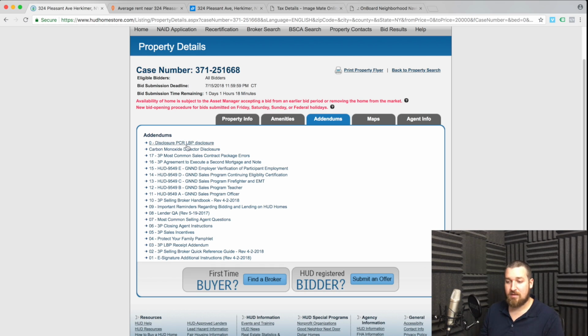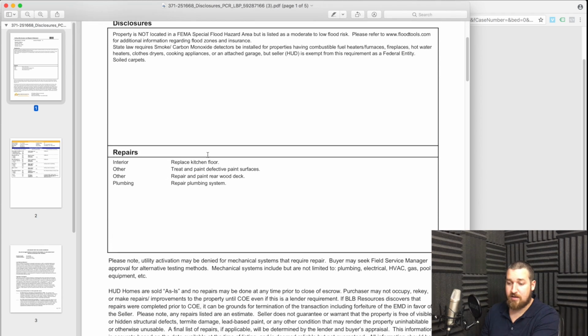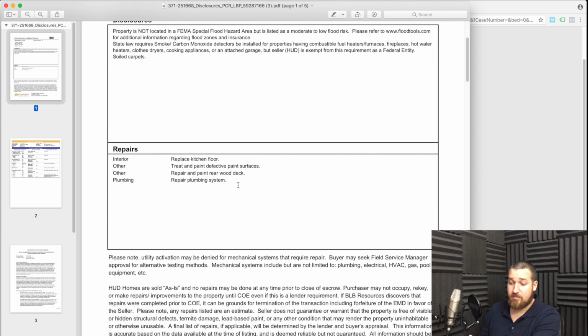In this case, they actually combine the PCR with the lead-based paint disclosure. That's not normally the case. One of the cool things about this particular PCR is they're letting us know what their inspector thinks needs to be repaired. Now, I don't take this report as gospel at all. It's pretty good at telling you what's broken, but it's not always going to give you everything that's broken, and it's definitely not good for telling you what's functional.